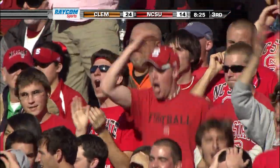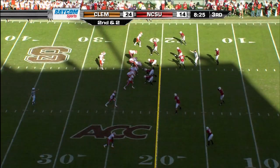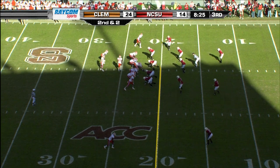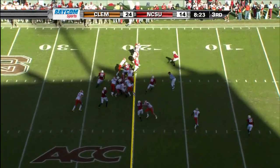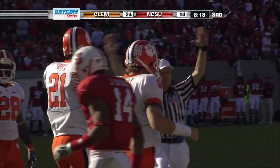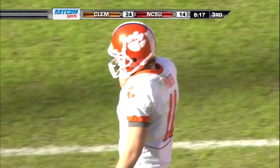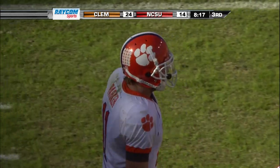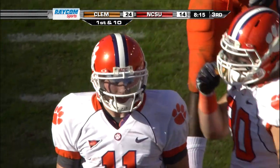Second down and 2 from the 22. Parker out of the gun. Ash in motion. The keeper, Spiller. First down, though. The keeper is around the corner, and first down, move the chains. I know the Tiger Nation understands that Kyle Parker is taking on a leadership position now and is not talking his way through it. He is balling his way through it.